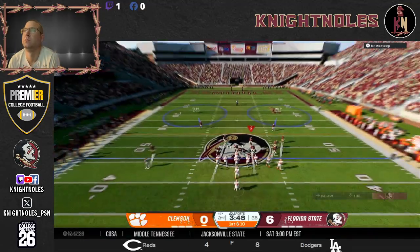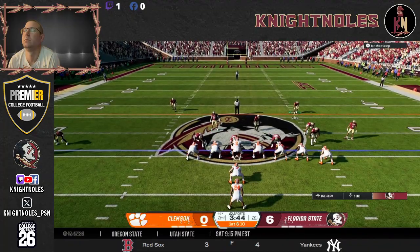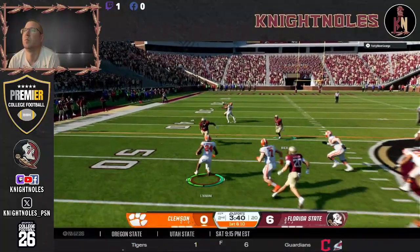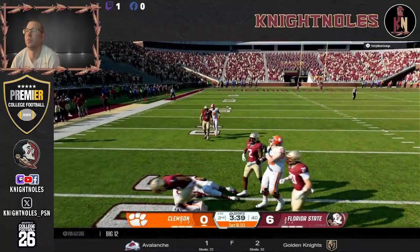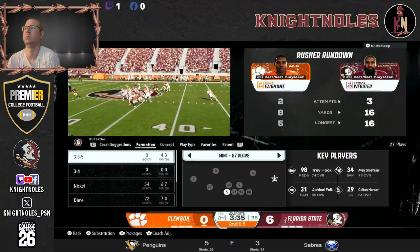This offense has had trouble getting it in gear, but maybe a little life here on 1st and 10. They'll leave it with him. Oh, he's got some space. And a decent gain there before the defense makes the stop.